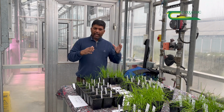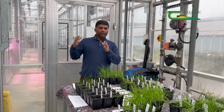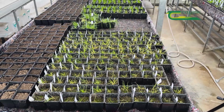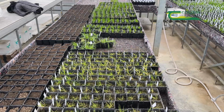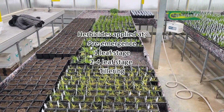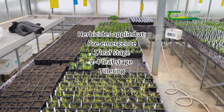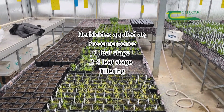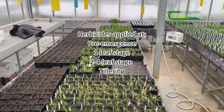the half as well as the full recommended label rate, and they were applied at different growth stages to ensure all seeds got the same exposure to herbicide. The pre-emergence treatment applied the herbicide directly onto the seeds placed on moist soil and covered immediately with the soil. In other treatments, the herbicides were applied at 1 leaf stage, 2 to 4 leaf stage and tillering stage.